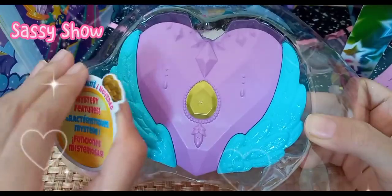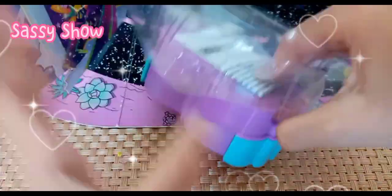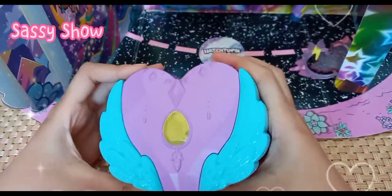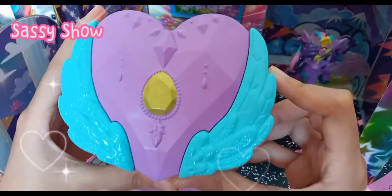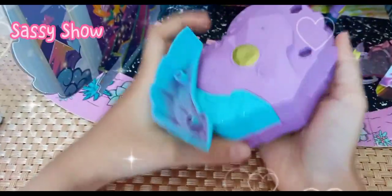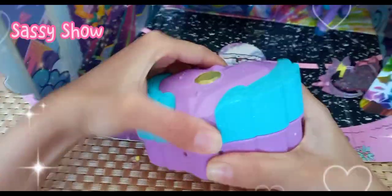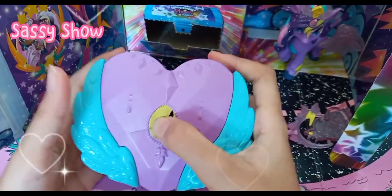So let's find out who the rider is. Okay, now let's unbox our rider. Let's get it out. Okay, now here we have it. Let's see what's inside. And it's a beautiful box with blue glittering wings around it. Ooh, and it looks detailed. Okay, now let's unbox it. Okay, so let's push this golden egg in the middle.